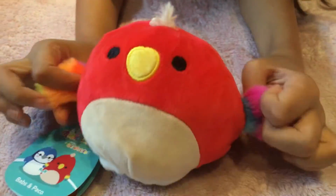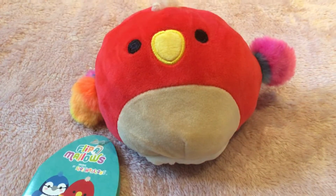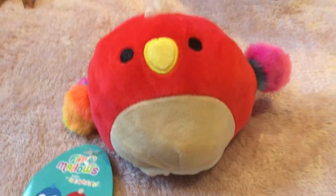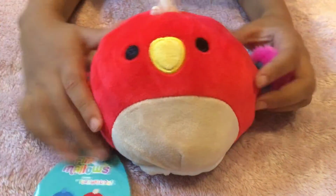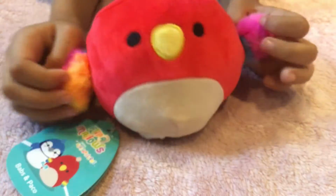Comment down below which one you like more, Babs or Paco. I prefer Babs, obviously. What do you think? Prefer Babs, but I really like Paco. Yeah, me too. He's quite cool. I really like him. He stands out because of the rainbow feathers.